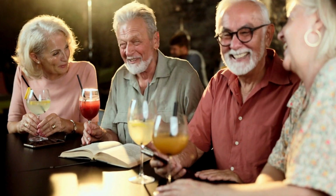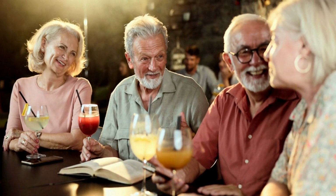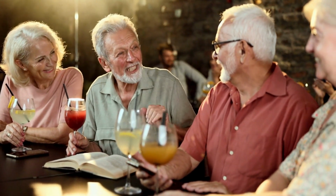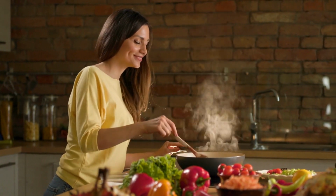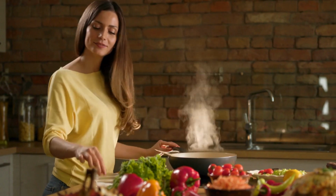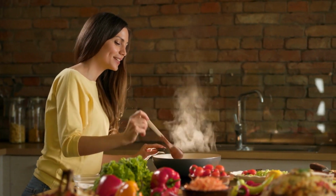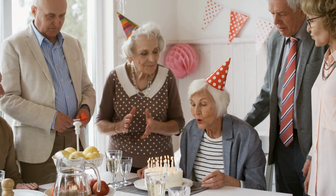To conclude, by understanding the unique nutritional needs of elderly individuals, you can make a profound difference in their health and quality of life. Now, you have the power to craft meals that nourish not just the body, but the soul. Each dish you prepare is an opportunity to support their well-being, offering comfort and care through the food you serve. Cooking with compassion is more than a skill. It's a way to enrich lives and bring warmth to those who need it most.